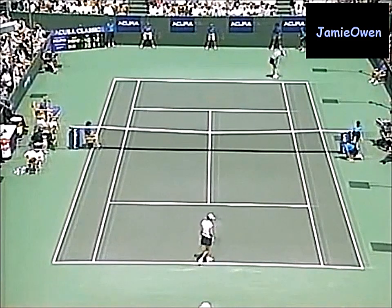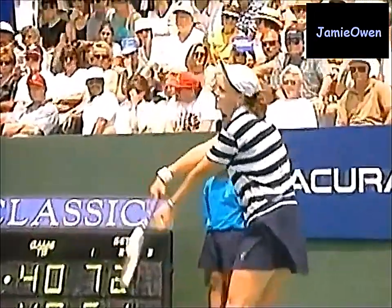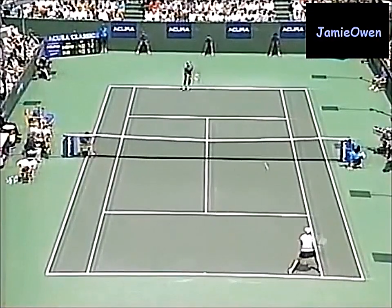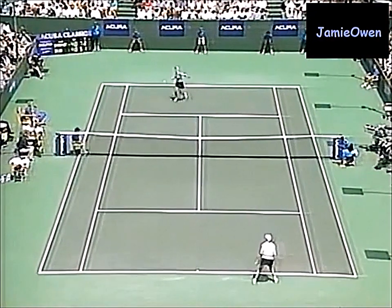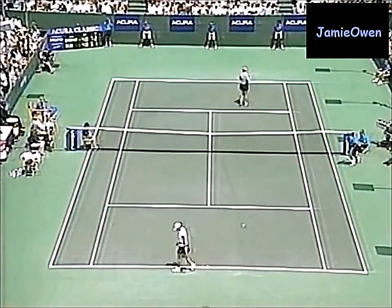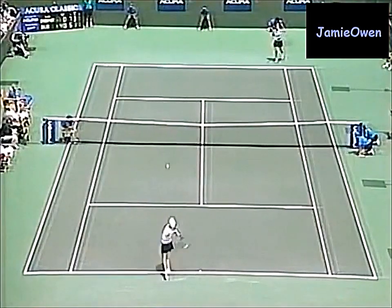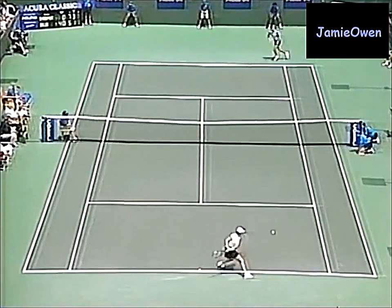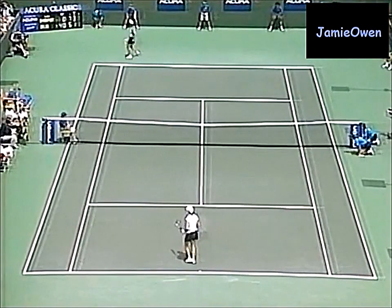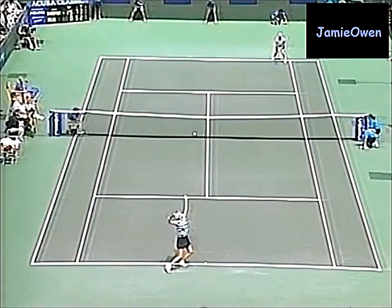Whoa, what happened to Davenport? They're not real smart. Composed enough for you? Yeah. Seles holds at love. Davenport still up a break in the second.